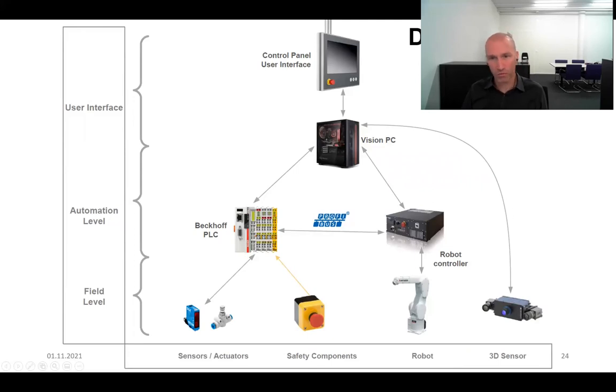The deployment, a few words, not too much because I have to stop somehow. You have the field level with the different sensors, actuators, the pneumatic actuators, the laser sensors. You have safety components. You have the robot itself and the 3D sensors. That's at the field level.